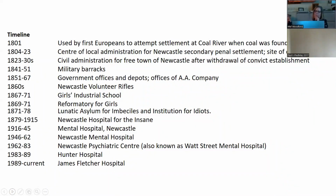And this is just a timeline of the use of the site. Like I said, the early coal had the government house, and the AA company had their offices in there, as well as the Newcastle Volunteer Rifles. And then the Girls' Industrial School and Reformatory were there from 1867 to 71. So for that short period of time that the girls were there, they made quite an impact, as a lot of Jane's research will tell you.